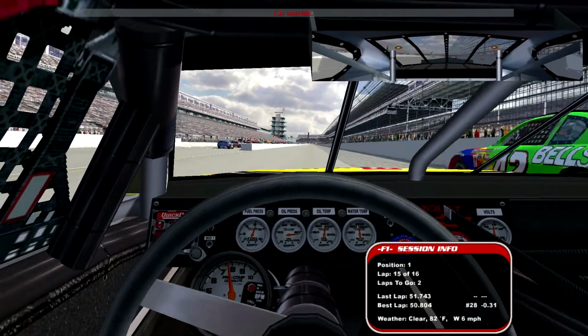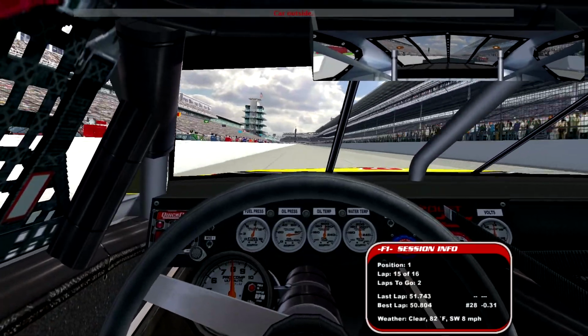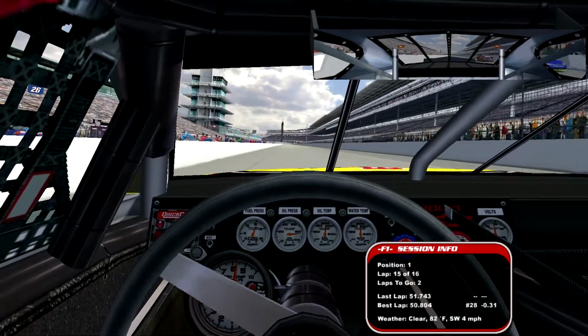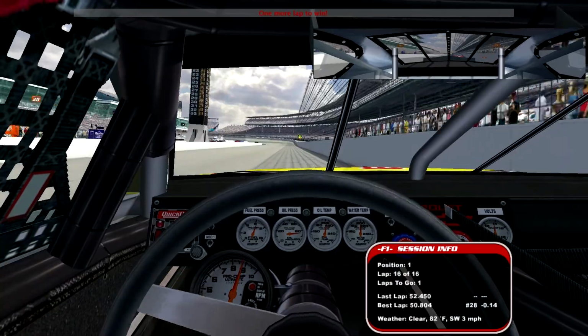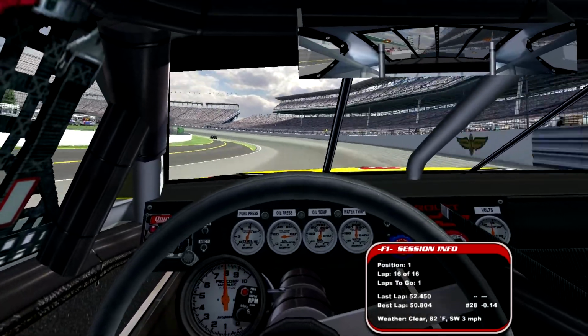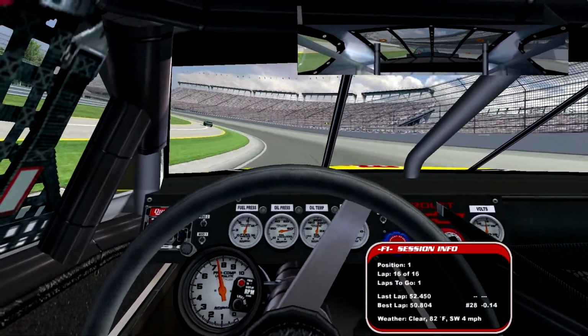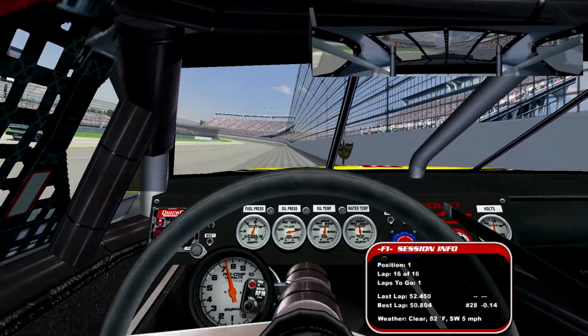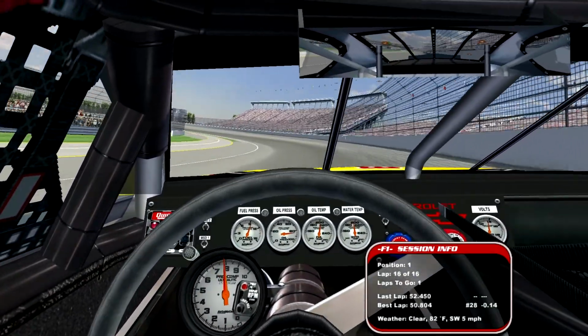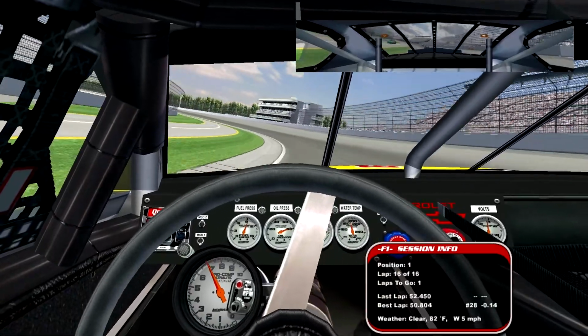If they came off that turn side by side, that would have been forcing us to the bottom right by the wall, and if Brandon caught a good break, he would have been right there pushing us. 1 lap to go. Brandon is right there on our bumper. We're sliding up, don't want to hit the wall. It's really loose. I'm trying to keep him behind us as best I can.